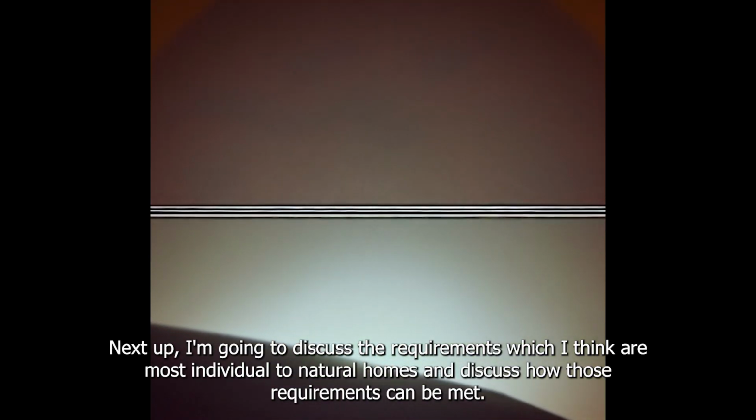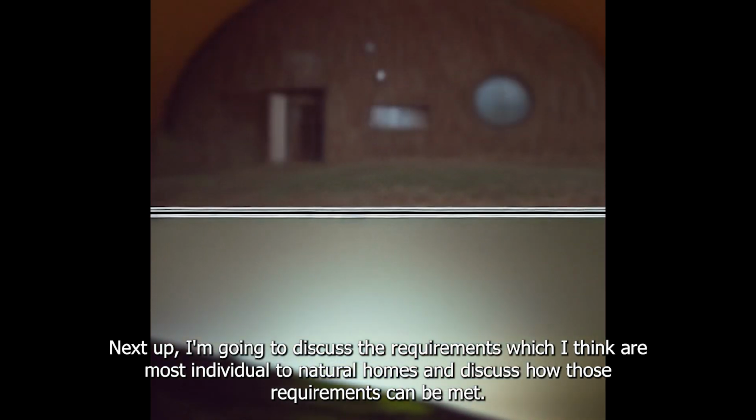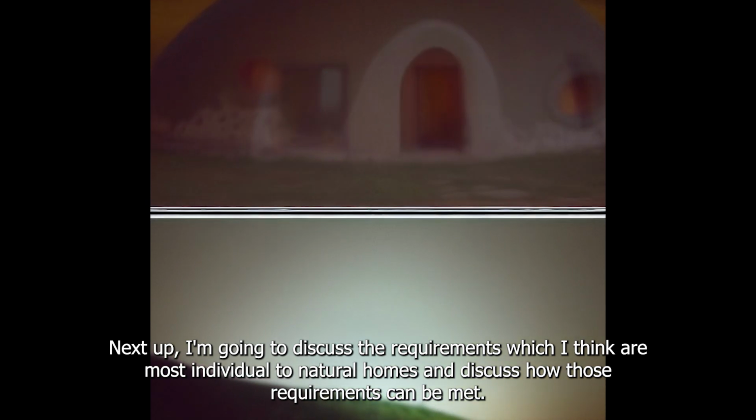Next up, I'm going to discuss the requirements which I think are most individual to natural homes and discuss how those requirements can be met.